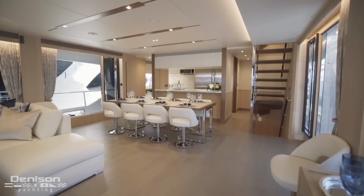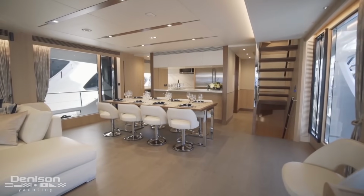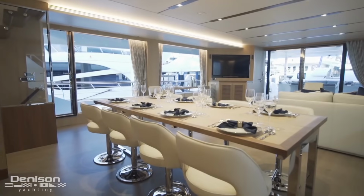Moving forward in the salon brings us to the yacht's formal dining, which can rotate to face north and south and can also expand.